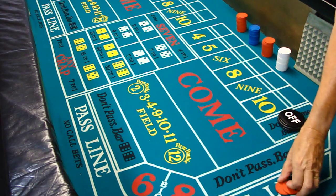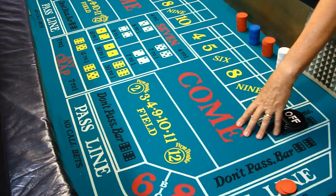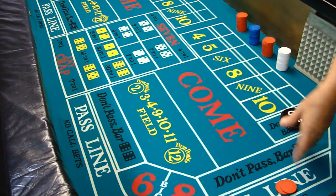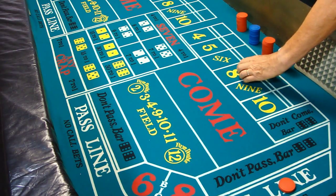The dealer would say, just put it over there on the pass line, because it doesn't make sense to make a come bet when you're coming out. That's what come is about. It's coming out. You're already coming out on the pass line. Okay, so we'll take care of that situation.